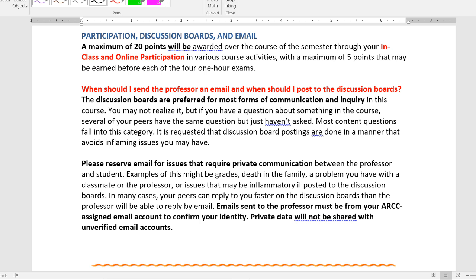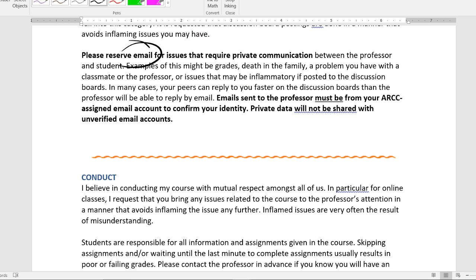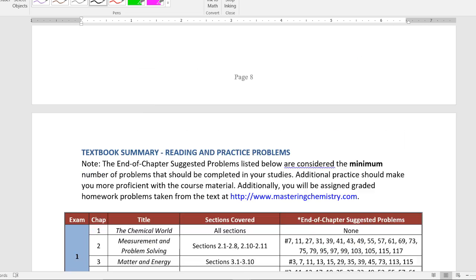One of the things that we will find out here is that I don't like to receive emails unless it's something personal. If you're going to ask questions about the content, as it says right here, the place that's going to go is the discussion boards. That way, if one person has the question, chances are you're asking on behalf of your peers in the class as well. I can answer it one time over there, and I don't have to answer it several times via email. We reserve email for private communication. Maybe there's a death in the family, or you're sick or something, and the rest of the class doesn't care about that. But I can give you some advice on that as well.